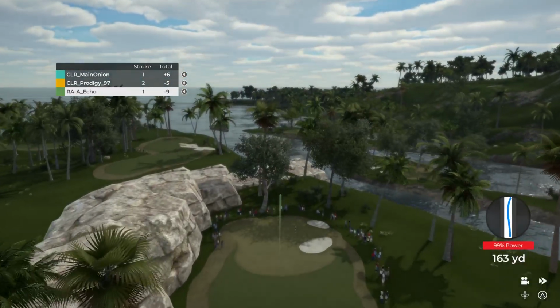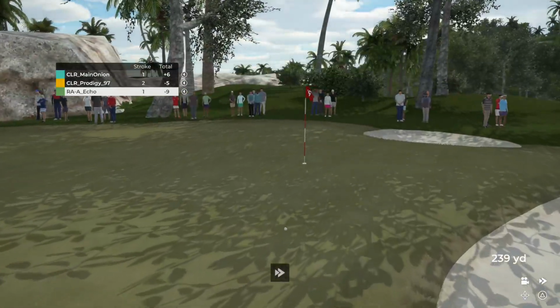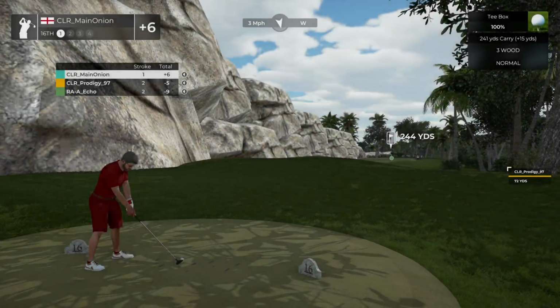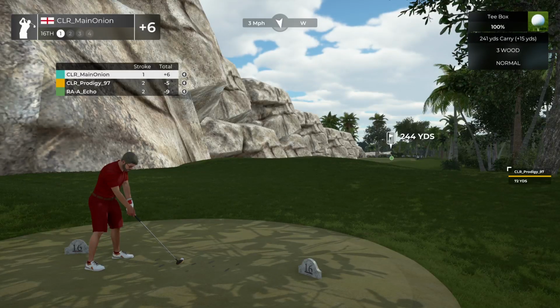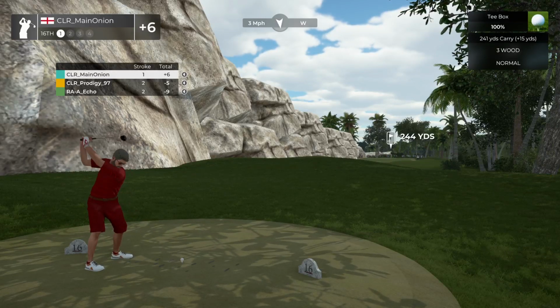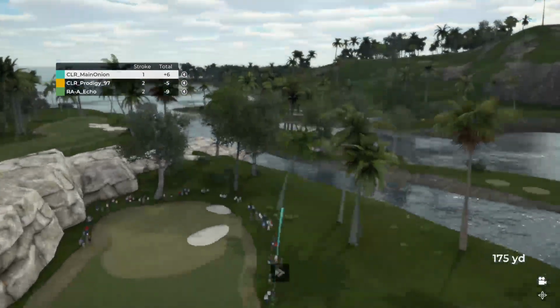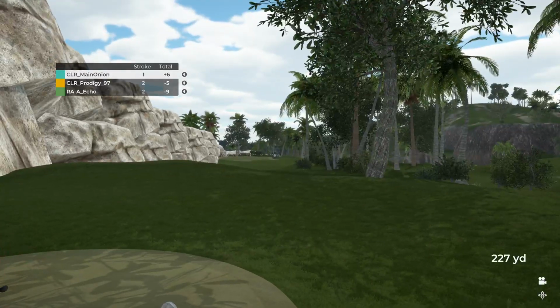You made the right choice, going for the green. Let's see what happens. Nice shot. He has a chance. We've got a putt for eagle coming up. That's all right. Hill's approach is leaning a bit to the right.